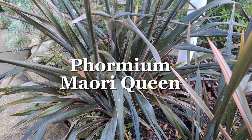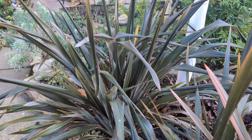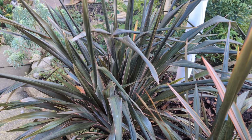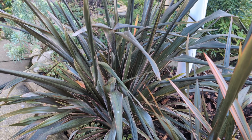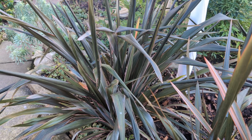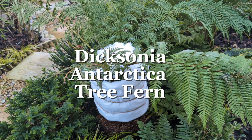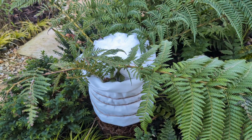Just look at this phormium. It's amazing really how they all manage to spring back after the cold weather, as all the leaves just shrivel up. But again, I'm sure that by this afternoon when the weather warms up over freezing, it should look a lot better. And I'm so glad that I protected this tree fern when I did. I think I just made it before the freezing temperatures arrived.